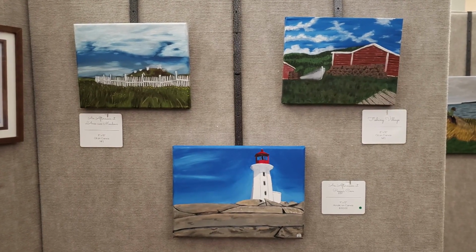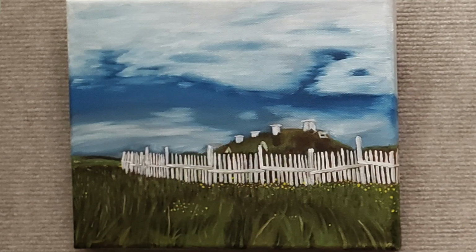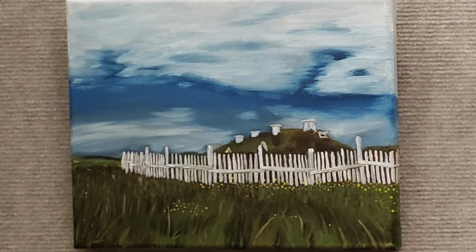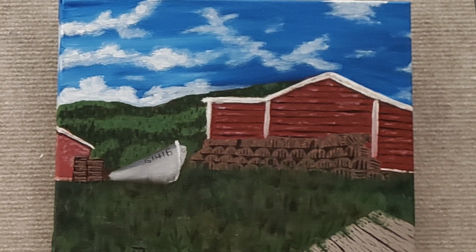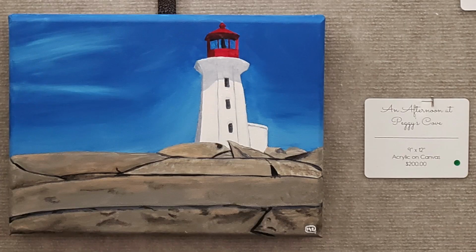Yes, so the two top ones are from that trip I took to the west coast of Newfoundland. This is L'Anse aux Meadows, which is the historic Viking village where they landed in North America circa 900 AD or so, give or take a couple years. And this is in Trout River again, but a picture of the little lobster traps that were stacked up against a building. And then this is an acrylic painting from Peggy's Cove in Nova Scotia.